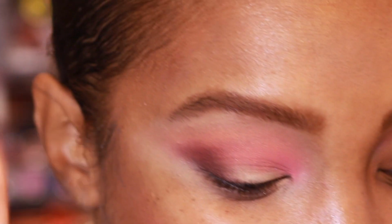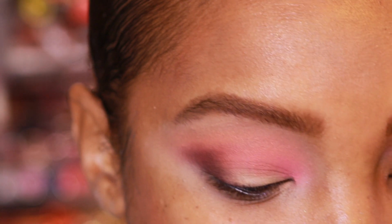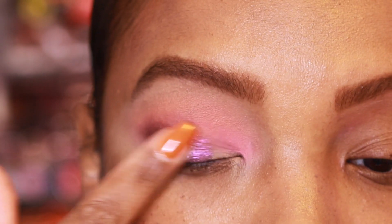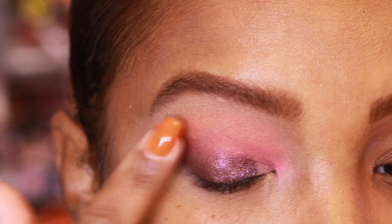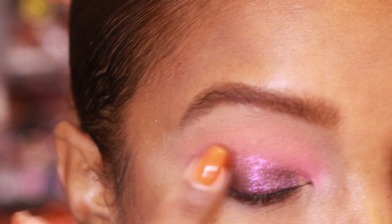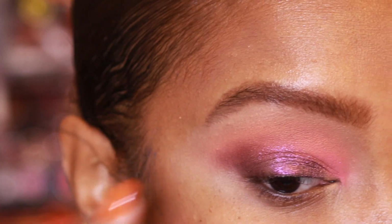Right, now with my finger, yes, my finger, I'm going to take the shade Fake so you can see how impactful it is. It's this shade right here. It's a beautiful duochrome. I mean, the slip on this, look, it is gorgeous. Look at that. And I said, okay, Juvia's Place, you did not come to play. And this shade is like butter, baby. I said, oh my gosh.